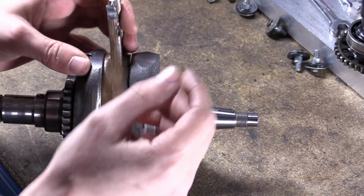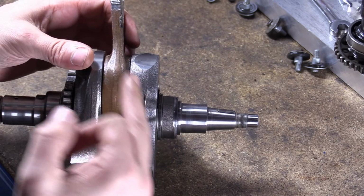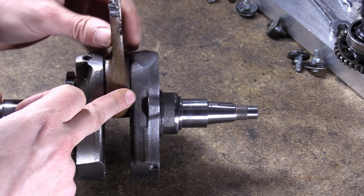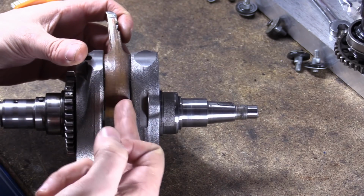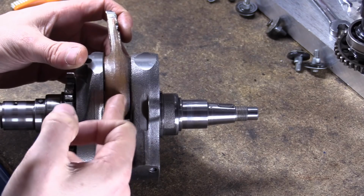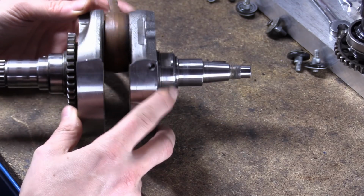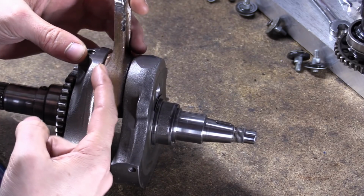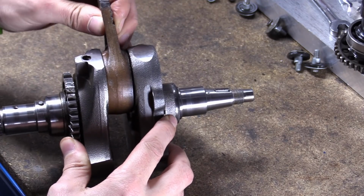So my prediction is that when we separate this crankshaft, we will see damage to the inside of this face here, and we will see damage to the bearing or the crank pin or something like that. We should see something in here where this rod has been rubbing. And it should be rubbing on this side as well slightly, because there's slop either side there, there's clearance.